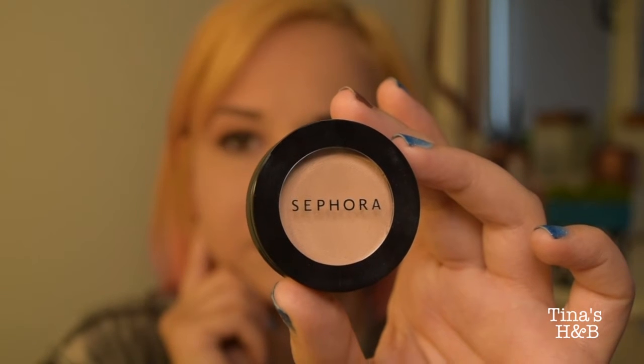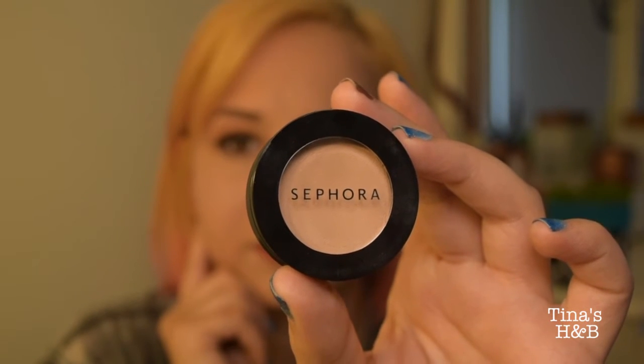The next is this Sephora concealer. I've gone through a lot of concealers over this past year because I'm obviously trying to cover up all my blemishes, and I always found that the concealers were too transparent, and any concealers that were too thick ended up looking really, really cakey. This is the only one that I've found that has actually been thick enough to cover up blemishes but not look cakey. It's actually really, really nice.